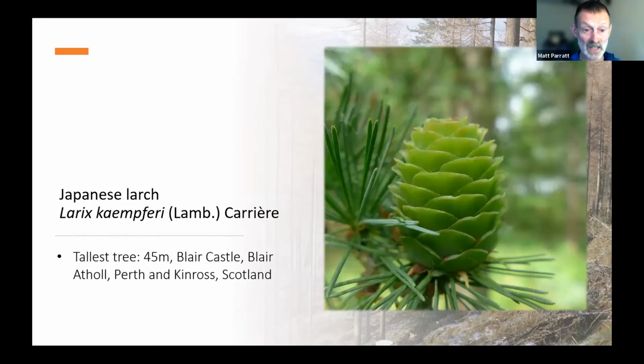The tallest tree, again, I'm afraid, is in Scotland. And this is about 45 metres at Blair Castle in Blair Atholl, Perth and Kinross. Just remember that name, Atholl. It's pretty tightly associated with larch in the British Isles.